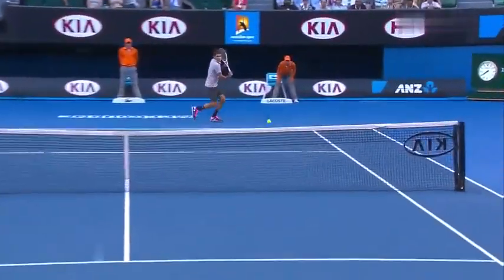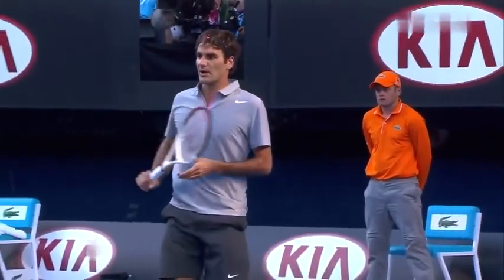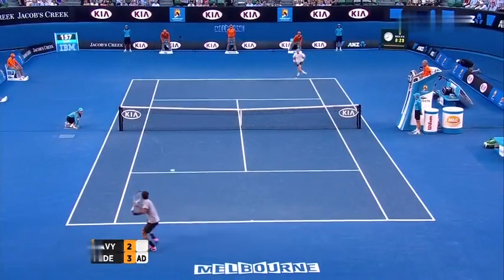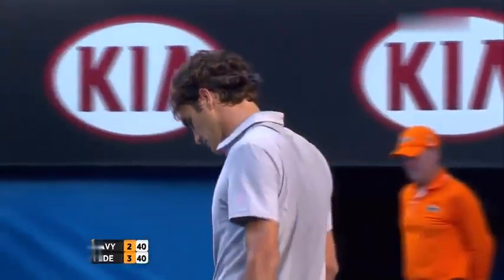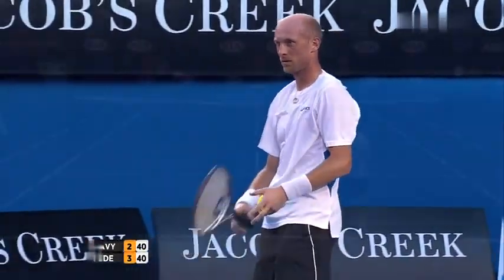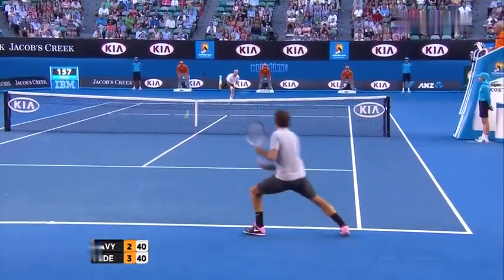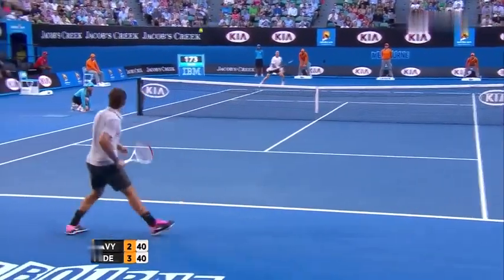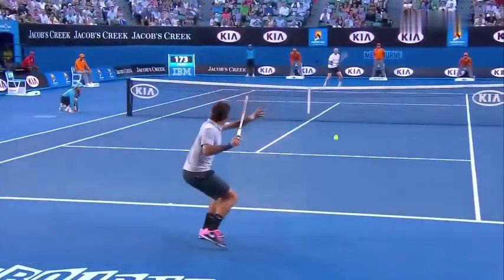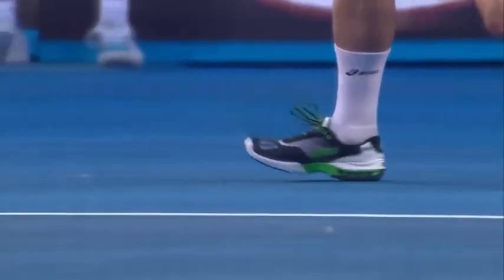Advantage, Federer. Winner number 11 brings up break point number 4 for this first set. Advantage, Federer. Look at Davydenko's movement there as well.